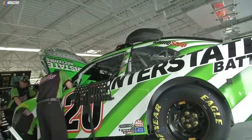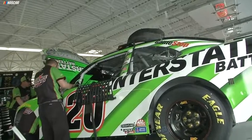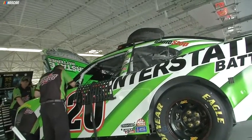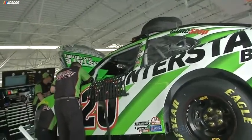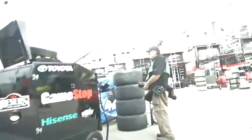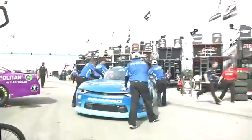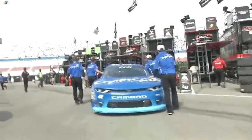Interstate Batteries have been involved in this sport for a really long time. They have some great people in this garage that are true racing enthusiasts. They don't just put their money and labels on cars. They're big time into motorsports. Daniel Suarez driving the 20 this week. You see Kyle Larson's ride being backed out.